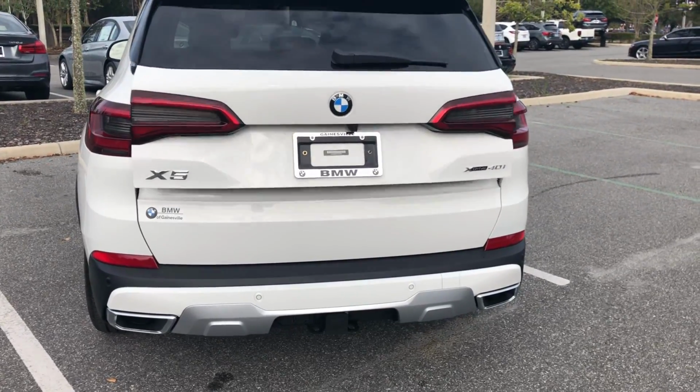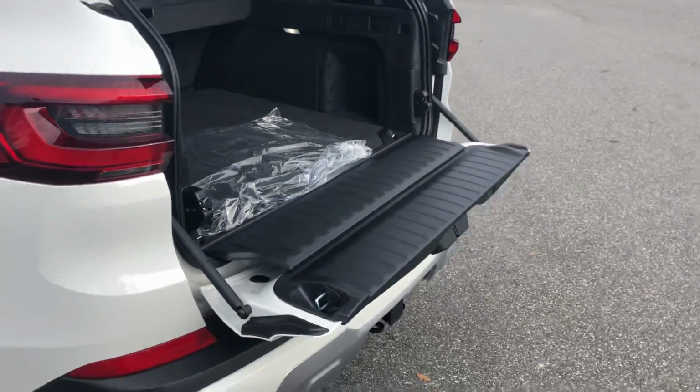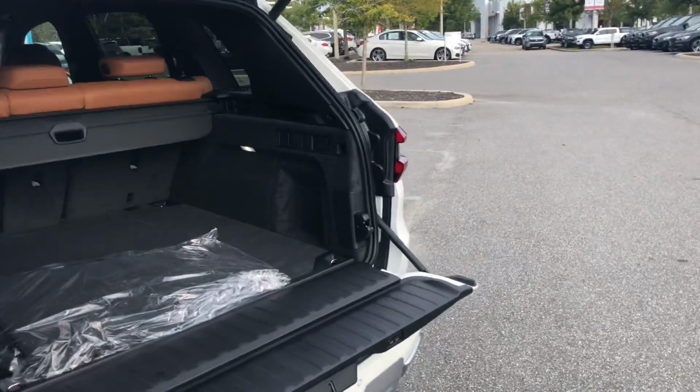Go ahead and open the trunk up here. Really nice. You'll see how that now automatically lowers by itself, where before that was manual. You would have to actually pull the clip to get that to go down. So that actually is something very nice there.